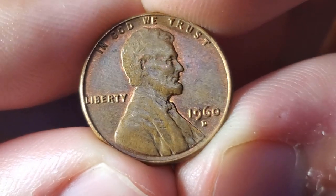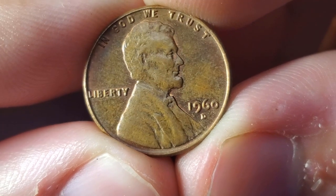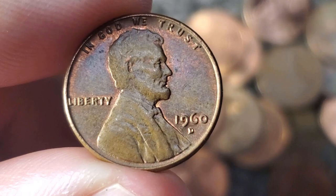I'll probably hold on to it. Not in terrible condition for its age. It still has a little bit of luster on it, good detail. But a 60D small date. All right, that's kind of cool.